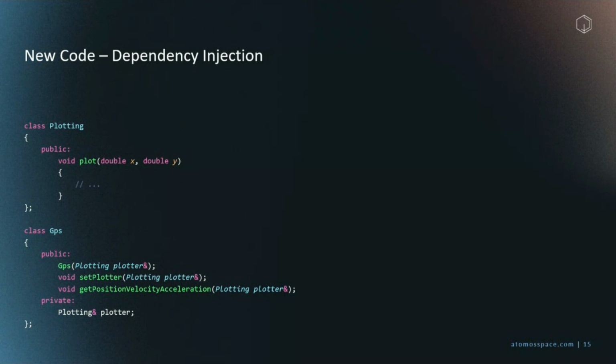So move this to a smart pointer, or reference wrapper if you really wanted to do it. Someone says, or just don't store the reference. Like then you have to understand. So the other option is just only pass it in when you need it.